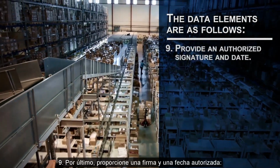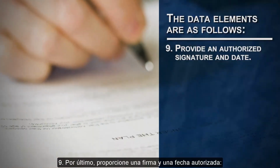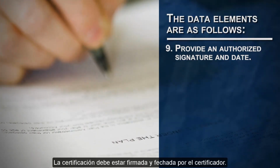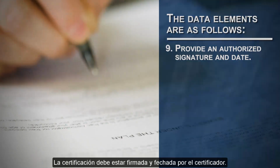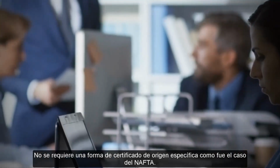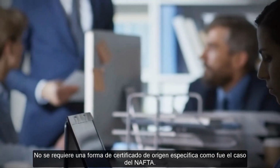9. Lastly, provide an authorized signature and date. The certification must be signed and dated by the certifier. A specific certificate of origin form is no longer required as it was under NAFTA.